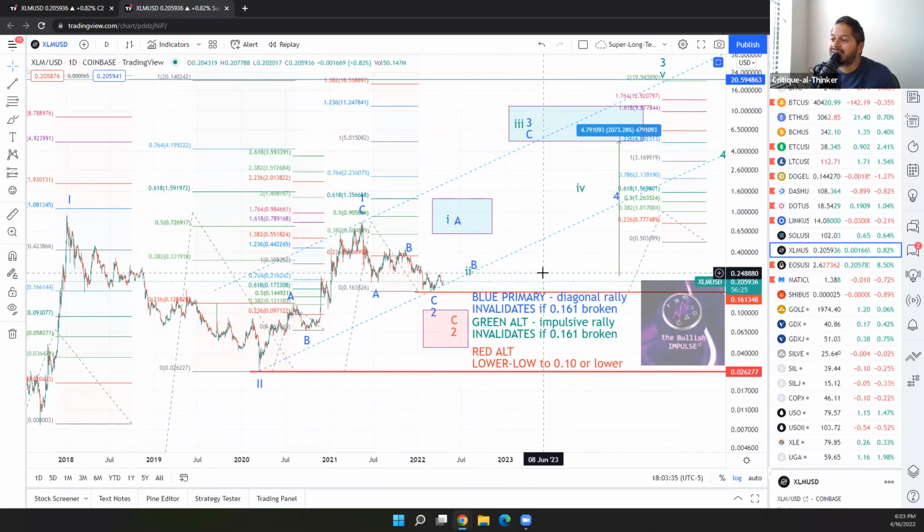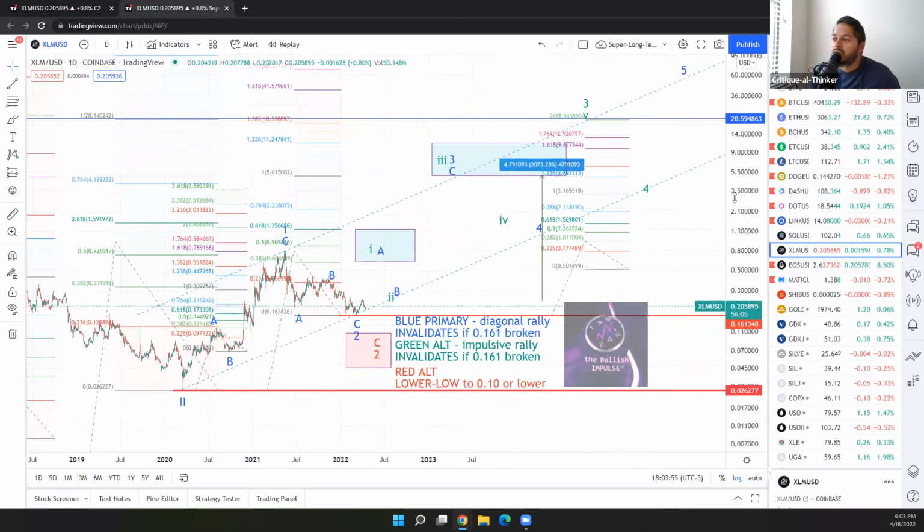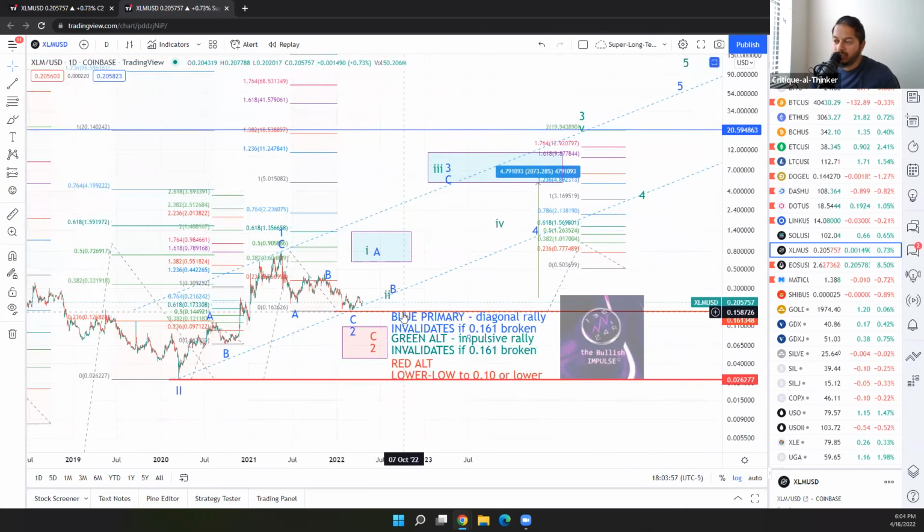Big picture, nothing has changed in our past few updates. I did mention that I have 2 bullish patterns in place, or potential bullish patterns. One calls for a diagonal kind of rally, which would be very choppy with ABCs up, ABCs down all the way. And they don't typically project as high as an impulsive pattern would. That impulsive alternate pattern would be green. And right now, we're a long way from being able to distinguish which pattern we're following.